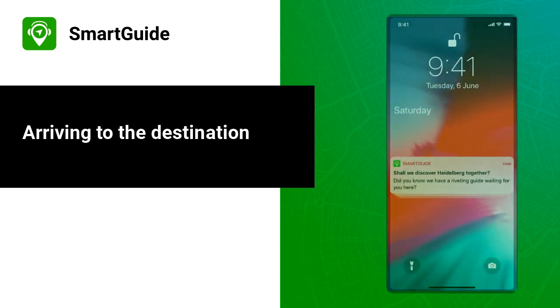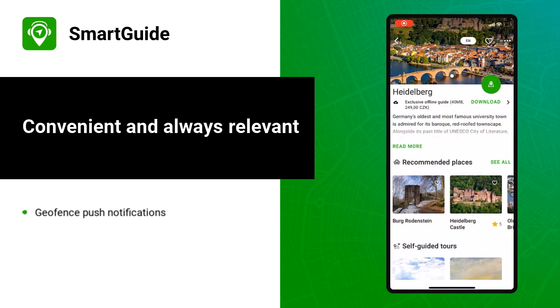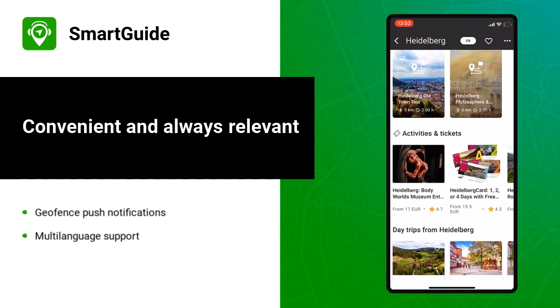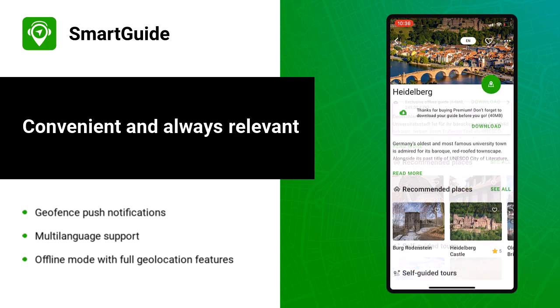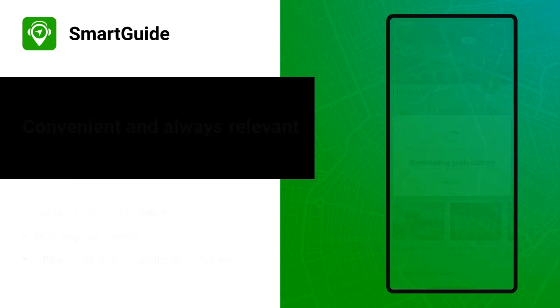She arrives at her final destination, Heidelberg, and receives a notification that she can also get smart guided around Heidelberg. SmartGuide detects her phone language as English, so offers the English version by default, but she could also choose a different available language. She can download all the content offline when she is still at the train station Wi-Fi, so she does not need to pay mobile roaming data during the trip.